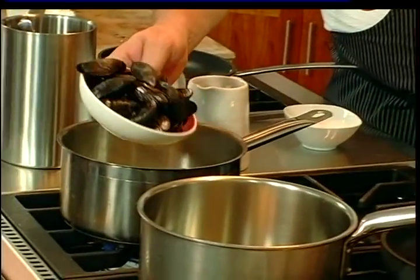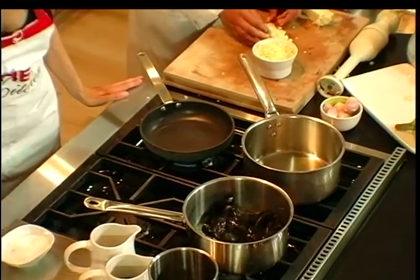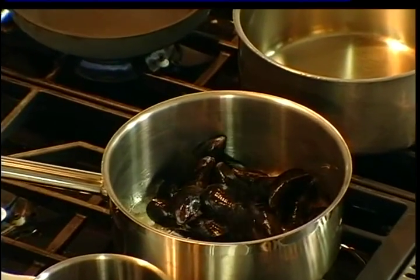So we have some nice mussels from PEI. Okay. And we're just going to steep those.